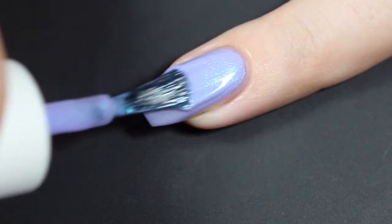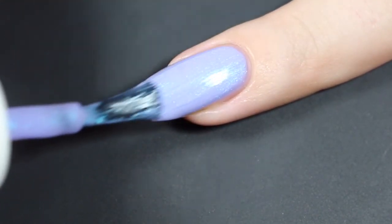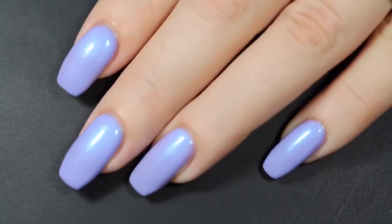I am going to go ahead and show you how it builds up with a third coat. I feel like I had a little bit too much nail line showing there. 3 coats for sure, no problem, brings this one completely opaque. So here's a look at that completed mani underneath my artificial lighting before a top coat.